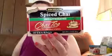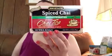The next one is Bigelow. It's a spiced chai, and it's the decaffeinated kind. I'm going to experiment with this as an iced tea, but in the colder months, I love this as a hot tea. I have some of my extras that I put in this little jar. So I have a bunch of Sweet Dreams tea. This is a Bigelow tea.